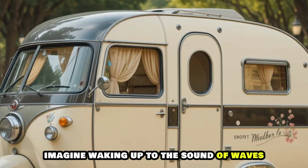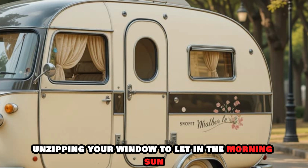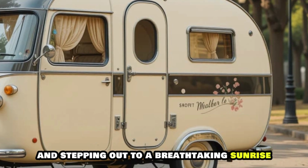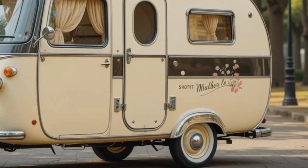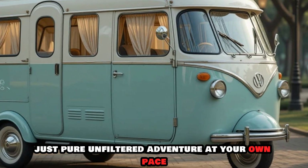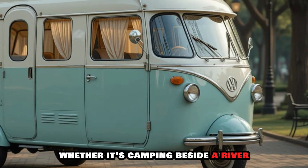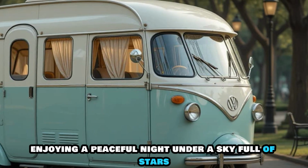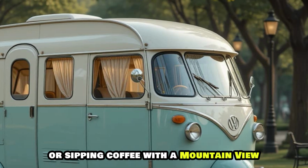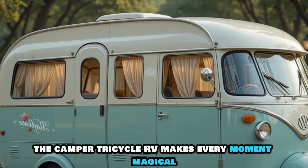Imagine waking up to the sound of waves crashing on a secluded beach, unzipping your window to let in the morning sun, and stepping out to a breathtaking sunrise. No hotel bookings, no rigid schedules, just pure, unfiltered adventure at your own pace. Whether it's camping beside a river, enjoying a peaceful night under a sky full of stars, or sipping coffee with a mountain view, the Camper Tricycle RV makes every moment magical.